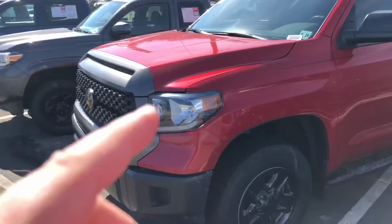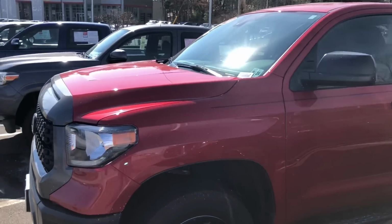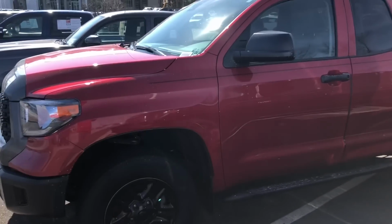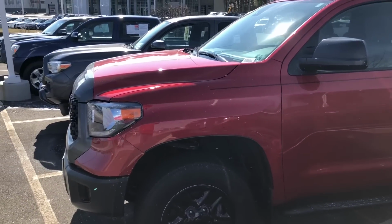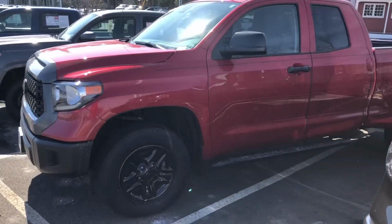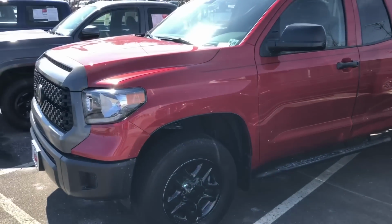When you get the 4.6, you don't get the badge in front. Back in 07 to 09, if you got the 4.7, the secondary engine before the 4.6, you got a badge that said I-Force. If you got the 5.7, it said 5.7 I-Force, and it had a red background. So that's a great truck. That was here for a few days. I wanted to make sure I filmed it because I knew it had the 4.6.